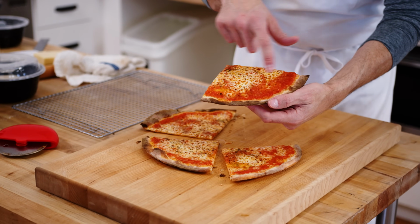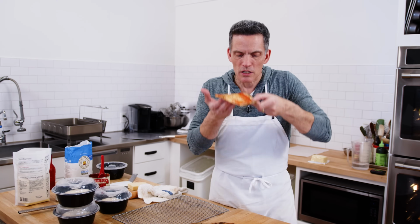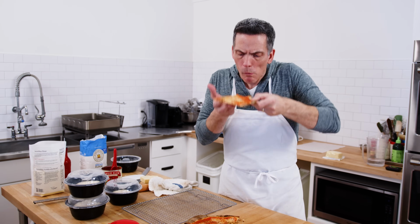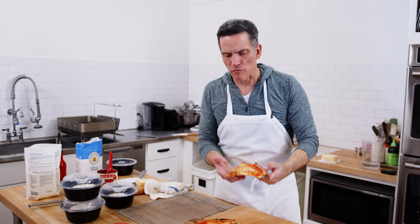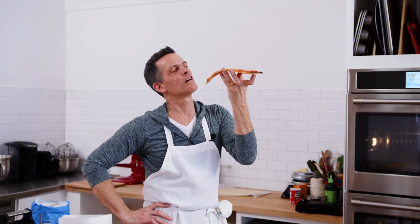You can tell that it's not a reduced tomato product. Just has that lighter shade to it. Crispy edge crust. It's so thin that there are no calories. It's almost like you could just snack on it all day long.